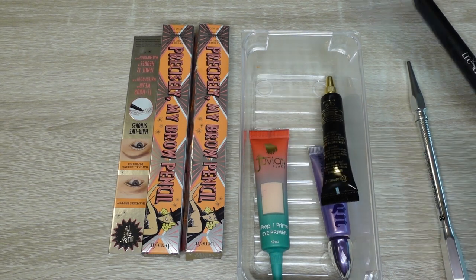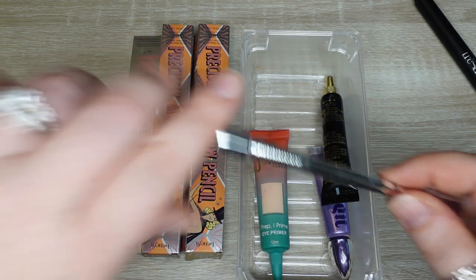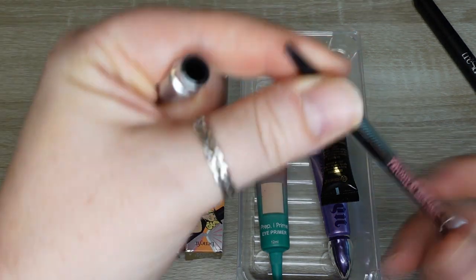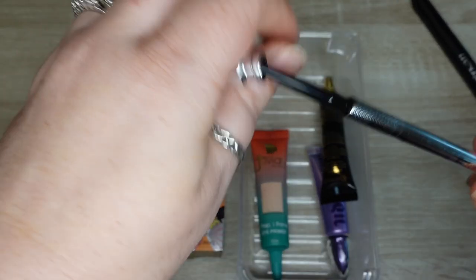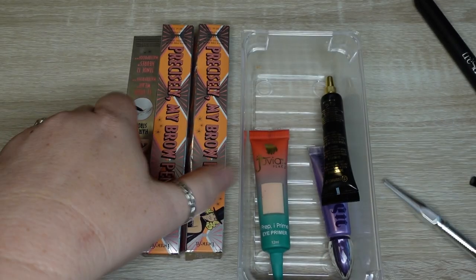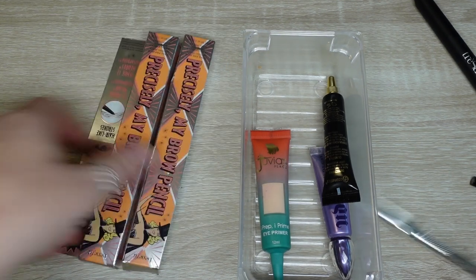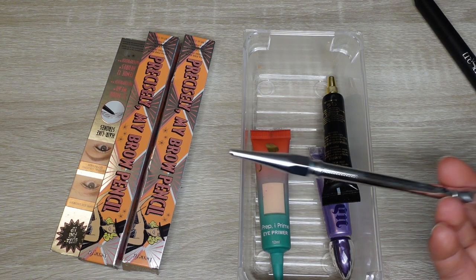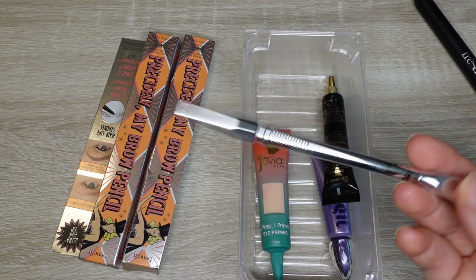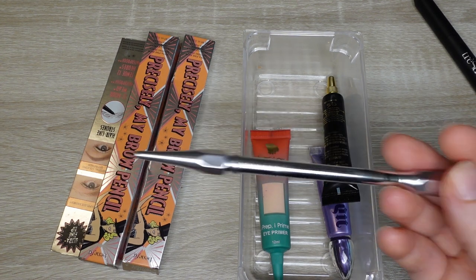Some days I prefer to just go quickly and use a thicker brow pencil, so I will grab those over a thinner one. But in terms of the thin brow pencils, the Benefit Precisely My Brow is probably my go-to. I am currently working on this one and the e.l.f. And as you can see, I have two backups. I love this pencil because it's waterproof. It really is that no budge, stay all day, non-complicated product.